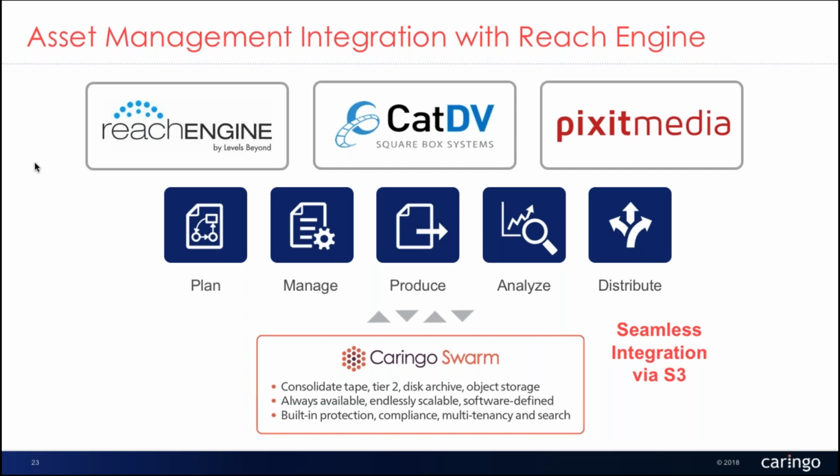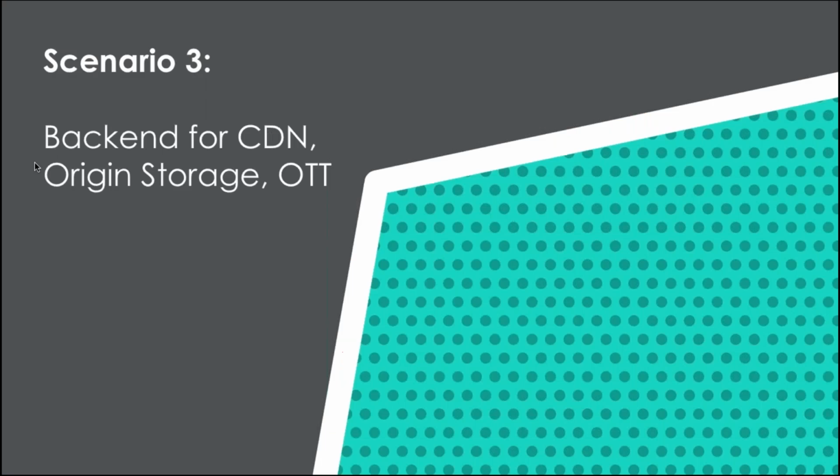Yeah, and that's with any S3 application also. So it just doesn't have to be asset management solutions. Pixit is kind of an HSM solution, but you also have a number of different applications out there like CyberDuck and S3 Browser and other types of applications that you may use that can plug straight into Caringo Swarm. So even though we're focusing on asset management solutions, there's a lot of different applications that are enabled by the S3 API. Absolutely.